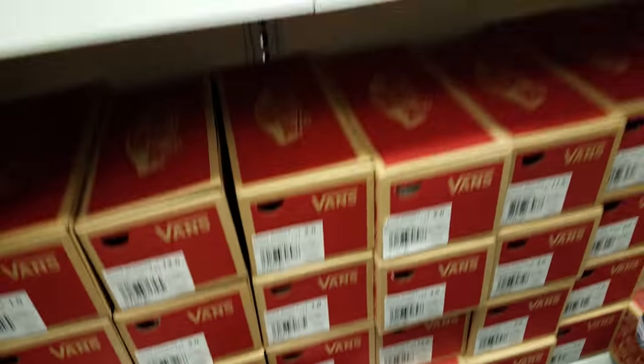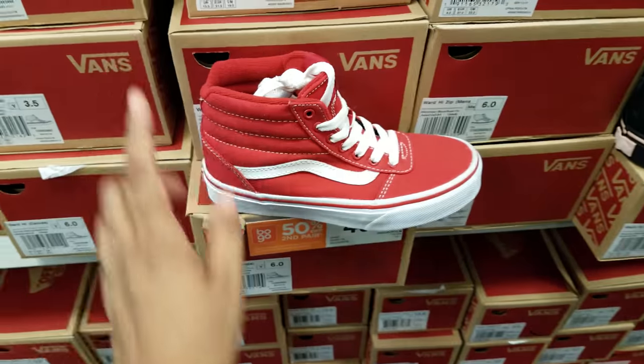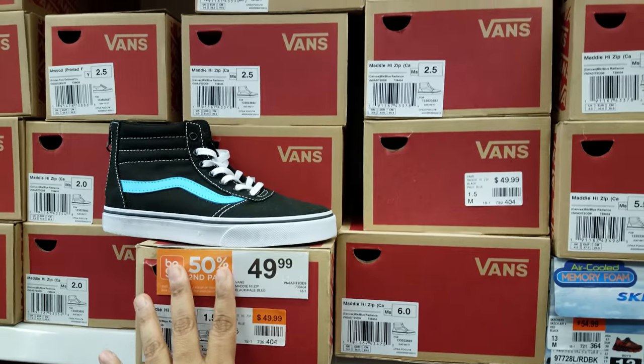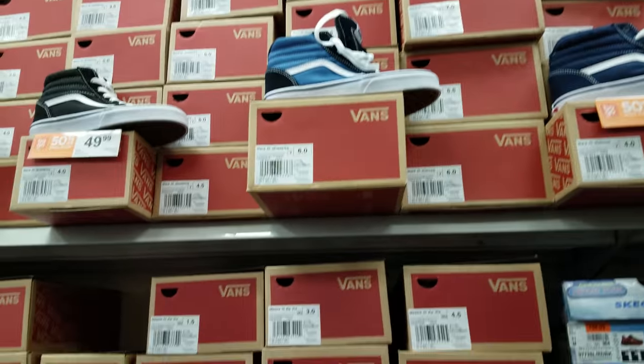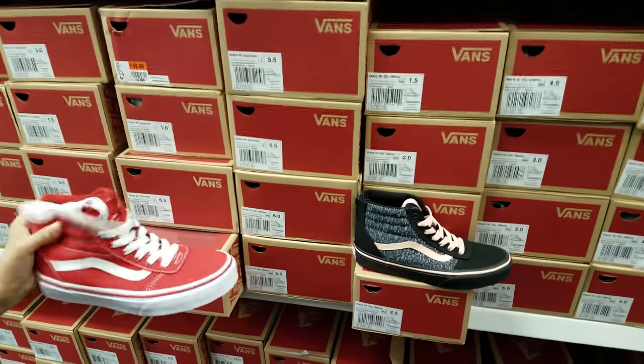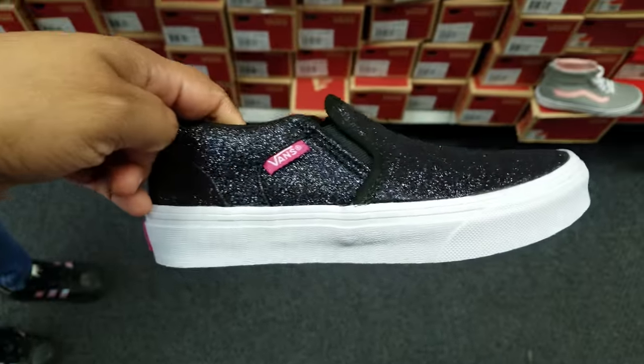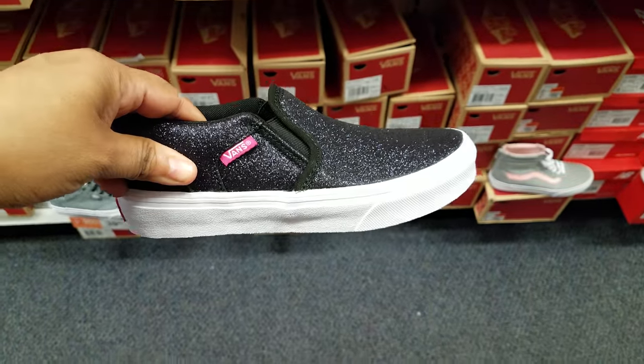Oh, look, they got a red high top one. So the high top is $50. And then here's another one that's $50. Maybe I do like that one up there, the old school one. Maybe a purple high top. A purple high top. Yeah. And then here's a glitter slide on. I think it's gonna be $40. I want slides, they look cool.